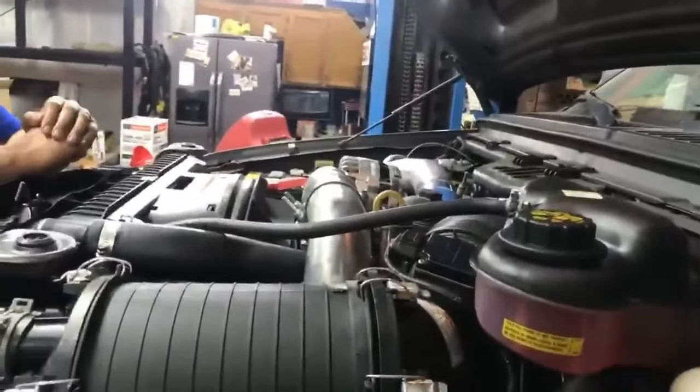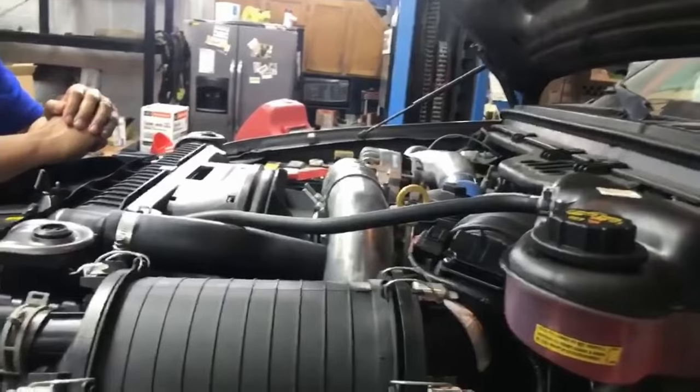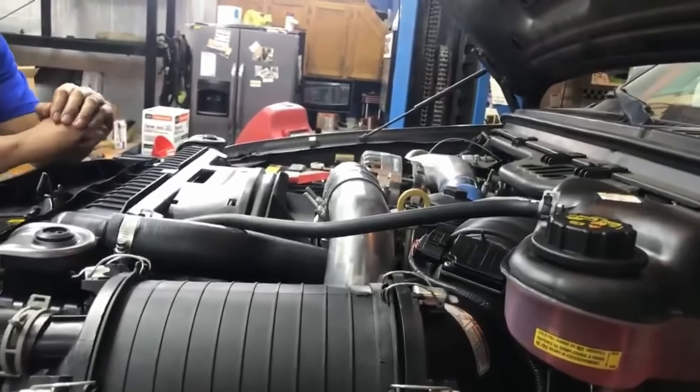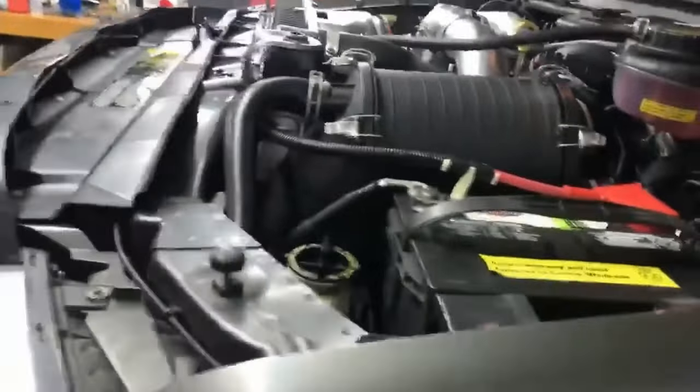It's cool. Because there's no room for expansion. You know, that's all cool. That's cooler pressure. I don't hear it. See, it goes away. It goes away after you drive it.